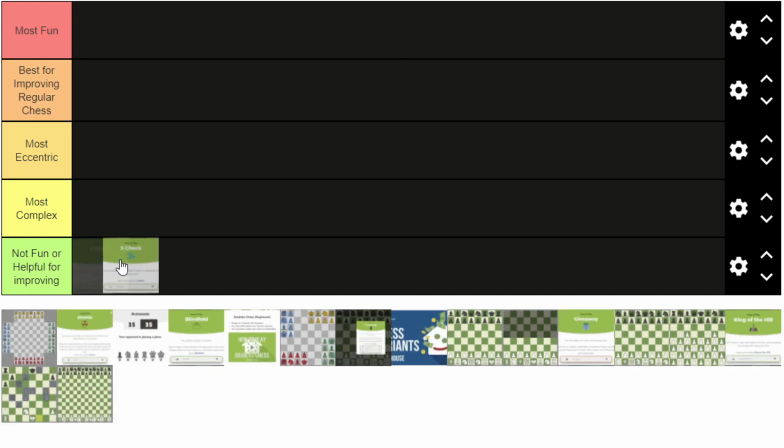I would say this one is not that fun. It's fairly simple to understand, so it's definitely not going in the most complex category. As for being eccentric, it's not very weird. So I think the only reasonable place to put it is best for improving your regular chess, because you will be looking for checks, and it will force you to look for what your opponent can do to you. That's a really important part of chess, seeing what your opponent can do and not just what you can do. So I think that's pretty much where it belongs.